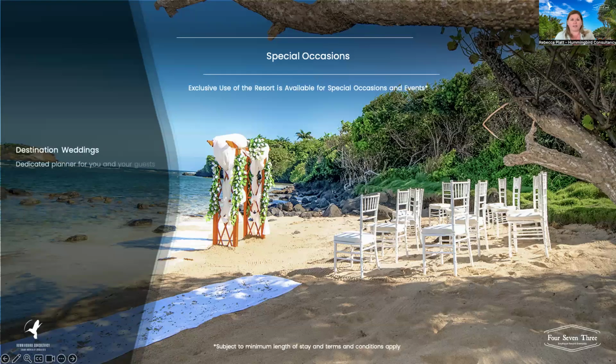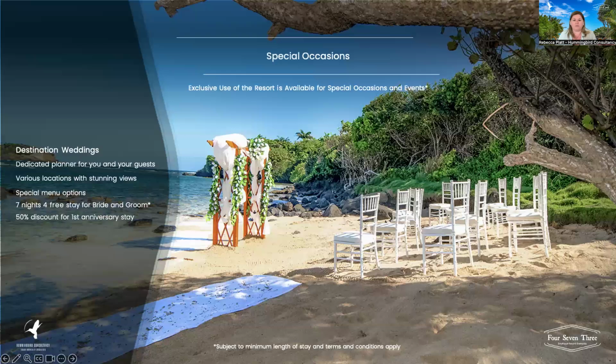So we also want to talk a little bit about special occasions. Special occasions at the resort are something which are very, very popular. Being a small boutique, it's perfect for those exclusive buyouts, weddings, celebrations. Those memorable moments are perfect at this property. Destination weddings, there's packages available for destination weddings. So a dedicated wedding planner for the whole event. Various locations to actually have the ceremony, whether it's by the poolside or, as you can see in this photo, on the public beach next door.